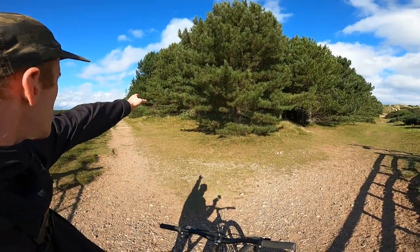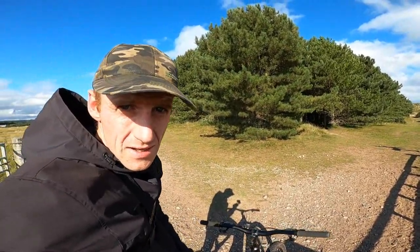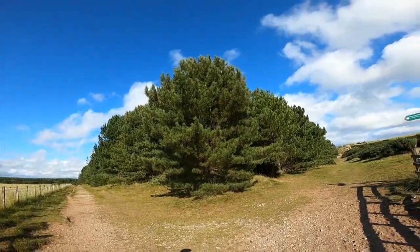Through this wood, it's kind of downhill slightly. It takes you out the other side, so yeah. Let's see how we get on with the chest cam on this section, folks.